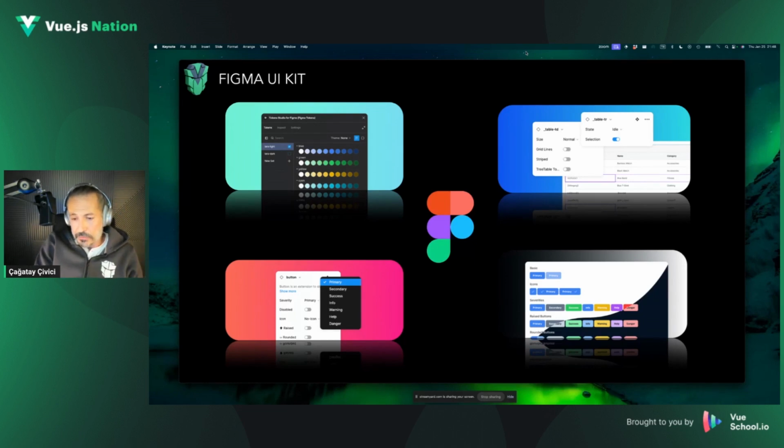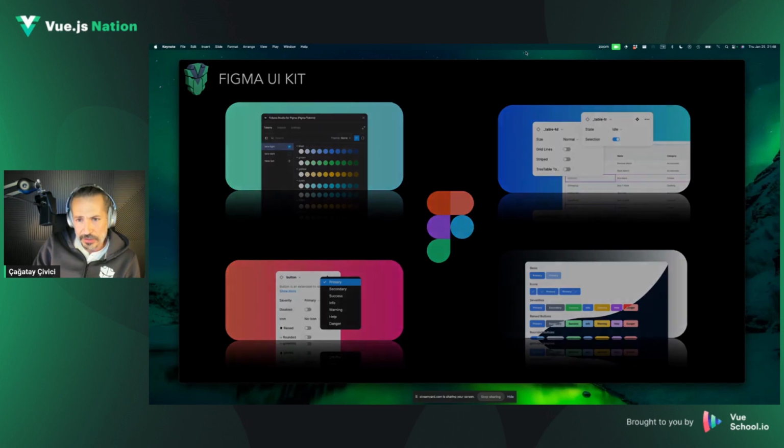So the Figma variables will map to CSS variables, so that you will be able to generate themes directly from Figma, so that your designers will be happy because they can get exactly the look they need without, it will be automated, let's say.